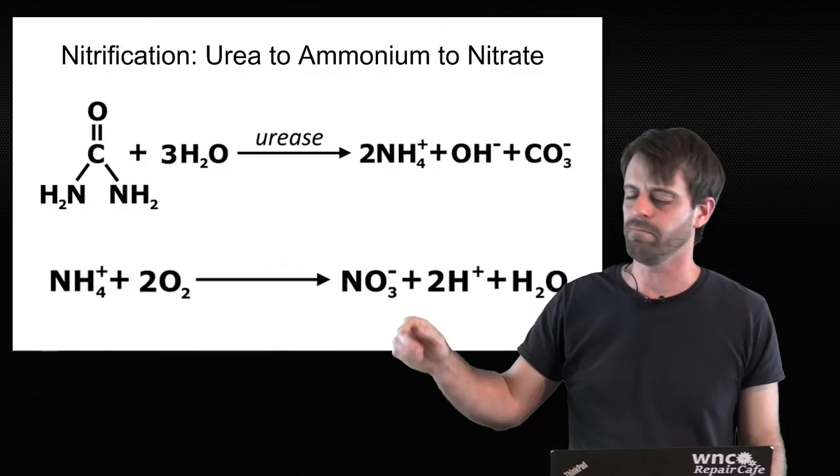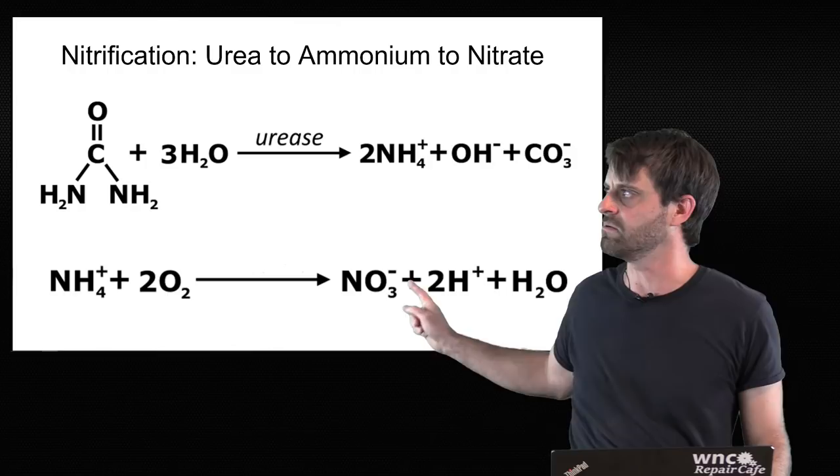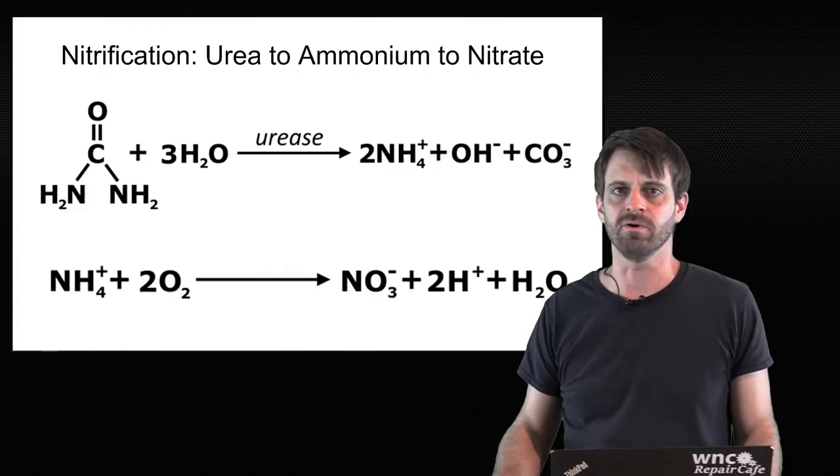Bacteria come into play here. Now you've got ammonium, and of course that's in water. That's in the water that's in your urine. And nitrifying bacteria would be across this line down here. They do the work of converting that ammonium into nitrates. Now, ammonium and nitrates both are plant available sources of nitrogen.